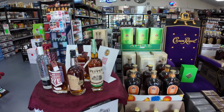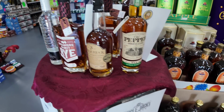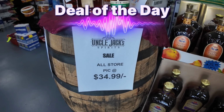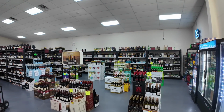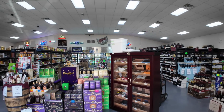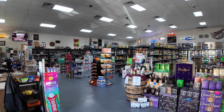You know where Little River Farms is? And look at that. All of their store picks are on sale for $34.99. And when you walk in the store, wine is to your right, beer in the back, and spirits and bourbon and whiskeys to your left.